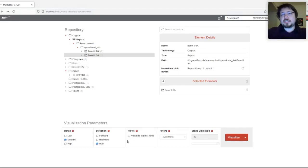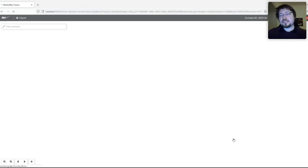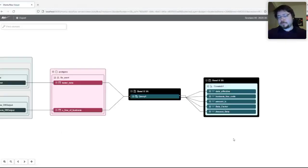Of course, if you're interested in more, don't hesitate to visit our website or schedule a demo. We'll be happy to show you everything in a higher level of detail. But let's take a look at it right here. Let's visualize the lineage and let's see what we are going to obtain.